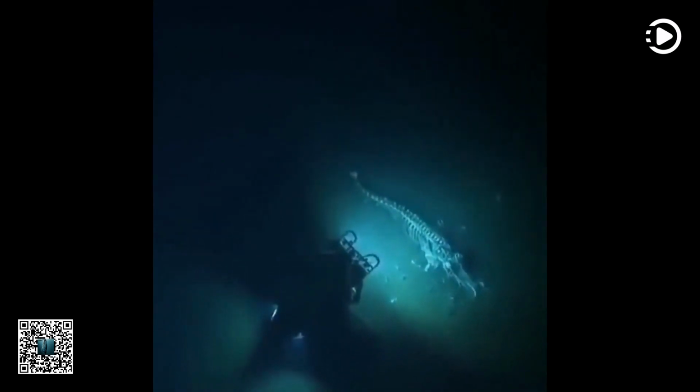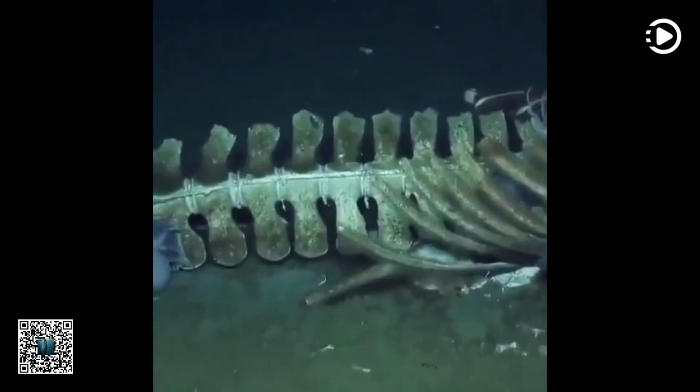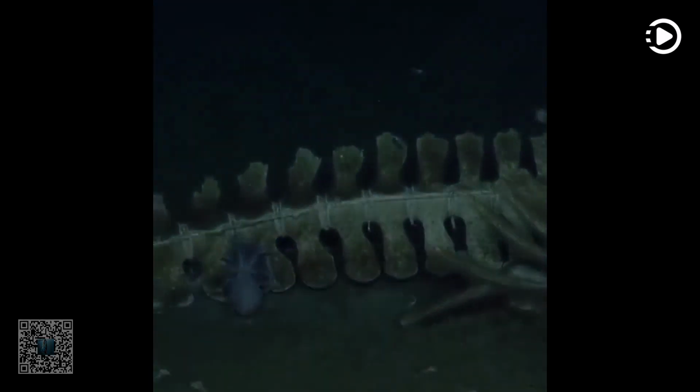2.5 meters, in length from forward to back. So this looks like maybe a 4 to 5 meter whale. Yeah. It is still soft tissue. Crazy.